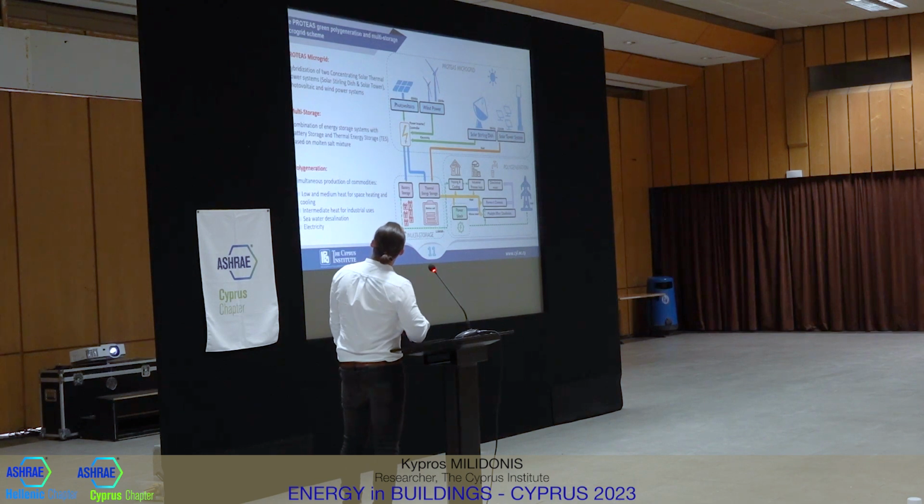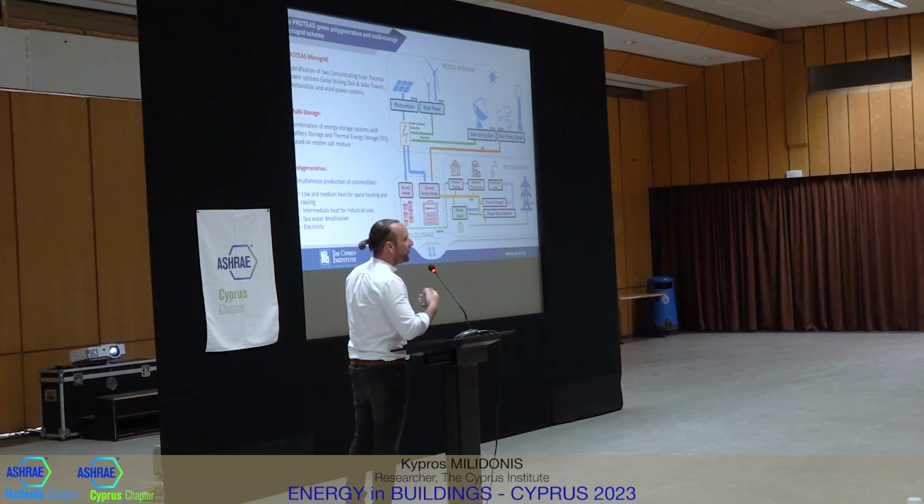So this is a facility that does hybridization of the two CST systems, photovoltaic systems, and wind power. Mostly all the forms of renewable energy systems. And of course we have multi-storage, thermal energy storage, battery storage, and simultaneous production of different commodities, apart from electricity, right?